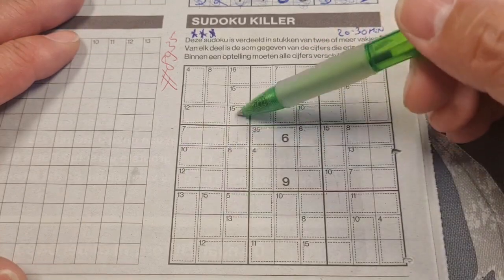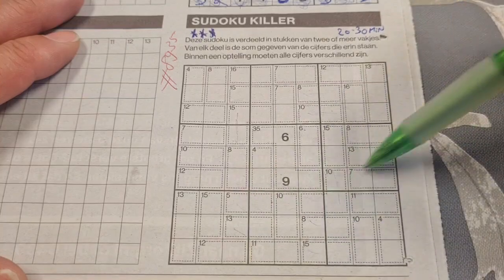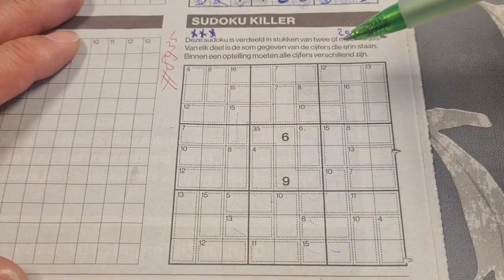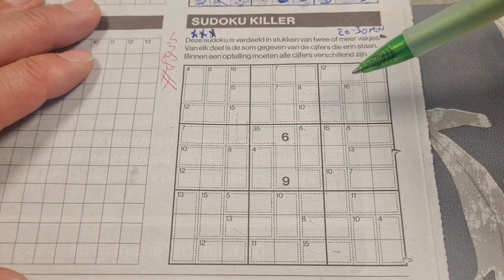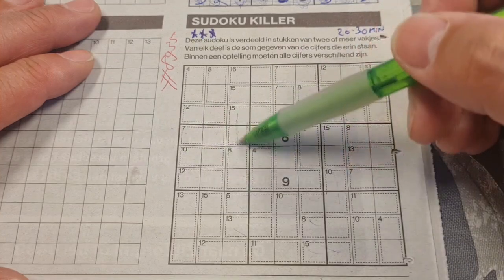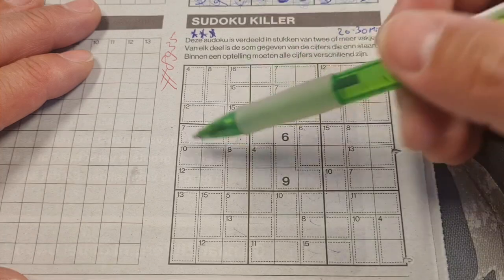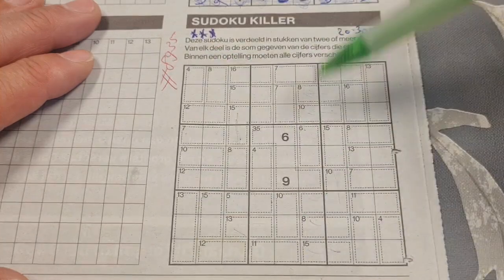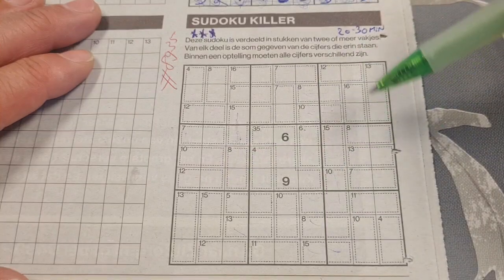This one has 1, this one has 1, 2, this one has 1, 2, 3, 4, 5, this one has 1, 2, 3. Okay, so this one and that one has one sharing box. If I count all these numbers, I will know what number this will be. What you also need to know is the total sum of a column is always 45. The total sum of a row is always 45.